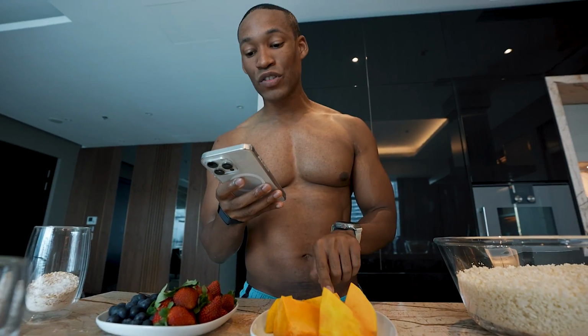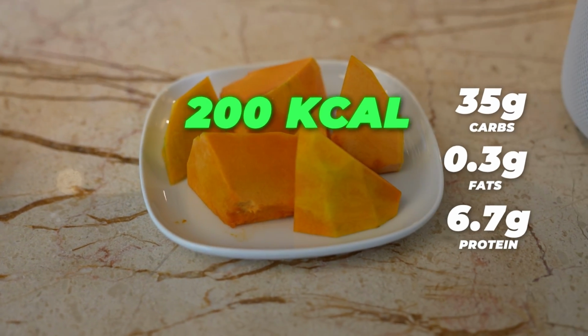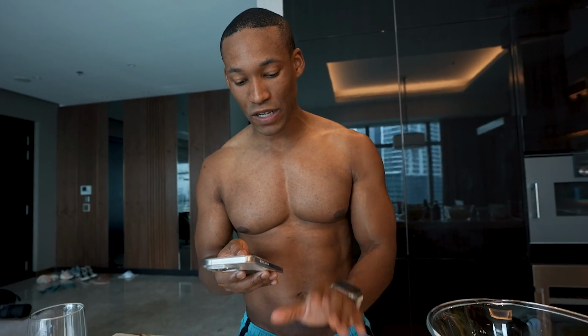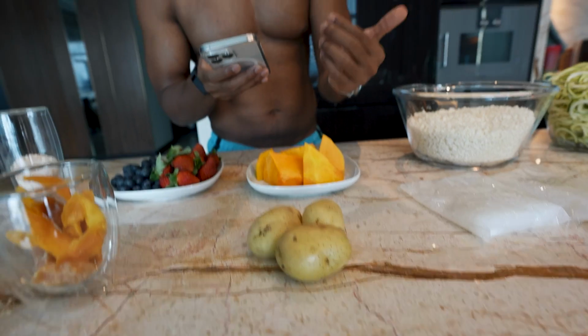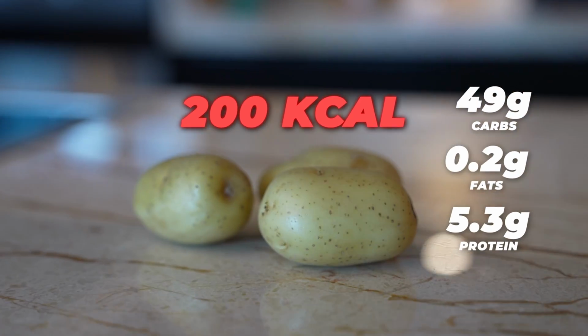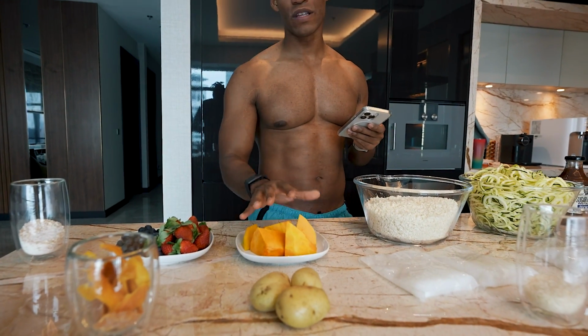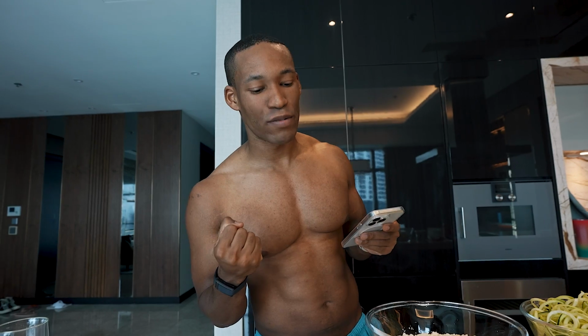So just to give you the macros, this is 350 grams worth of pumpkin, which comes out to 200 calories, 35 carb, 0.3 fat, 6.7 grams of protein, right? Now for the potatoes, that's 240 grams, right? So less in weight, which gives you 49 grams of carbs, 0.2 grams of fat and 5.3 grams of protein. This has higher fiber, so I would always go for this. Again, both of them are equally great lunch options to go for, but personally, I'm always gonna go for the pumpkin because I get a bit more volume and a bit more fiber for my digestion.